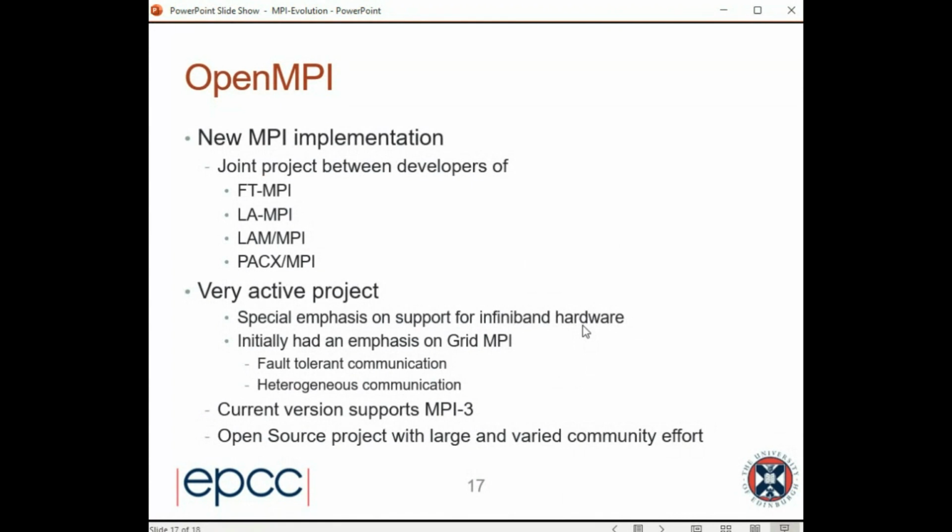OpenMPI has been around for a long time. It was a joint product. It was initially focused very much on fault tolerance, but that's probably not such a big deal now. But also a big emphasis on InfiniBand hardware, which is very common now. And it's open source with a very large community effort. So I have OpenMPI on my laptop.